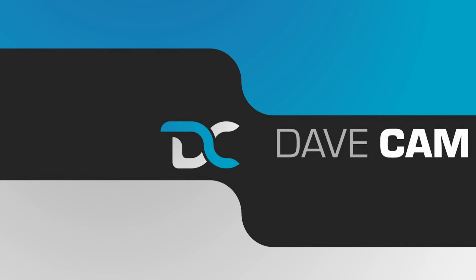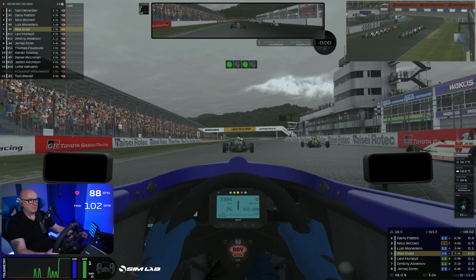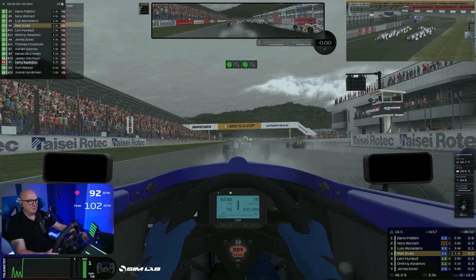Now, on with the race. 20 minutes around a soaking Okayama in the Formula Ford. Starting P5. Let's get on track. The track temp is 17. The air temp is 19 Celsius. P5. All right, Dave. Nice and neat. Stay out of trouble. Go. Nail it. That's 20 minutes to go.